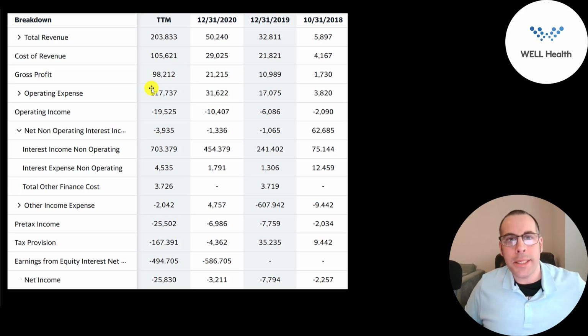Below that is their operating expenses. These are all the expenses not directly related to generating the revenue. Research and development is an example of one of their operating expenses. Gross profit minus operating expenses gives you your operating income, and that's negative every year. They spent $4.5 million of interest on their debt, which is the most they've spent in a 12-month period.